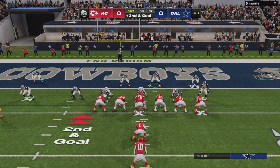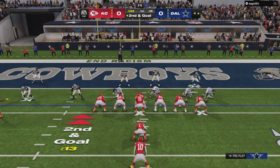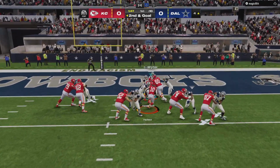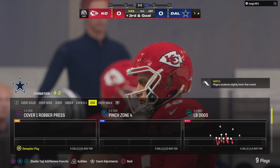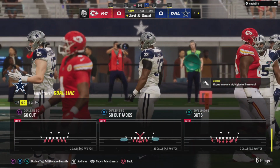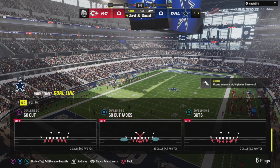2nd and goal from inside the 5. Again, it's Pacheco. And he'll be stopped about a yard shy of the goal line after a pickup of about 3. His path became similar to almost running a stretch play, didn't it? Trying to find a crease, anywhere to put his foot in the ground and cut back. It just never materialized.